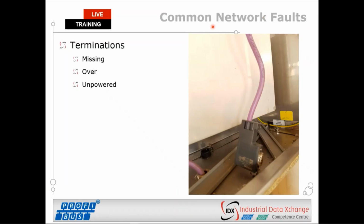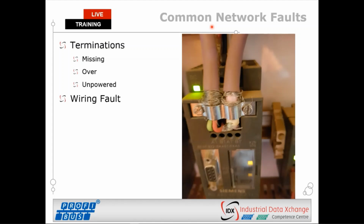Right, and the next one, wiring faults. Wiring faults are also a very big cause of failures on a Profibus network. Typically, wiring faults are normally created within a Profibus connector, which has been wired badly. Most commonly, I find that either the A or the B lines have not been properly screwed into the terminals, but more often than not, the stranded shield accidentally shorts out one of the A or B lines.